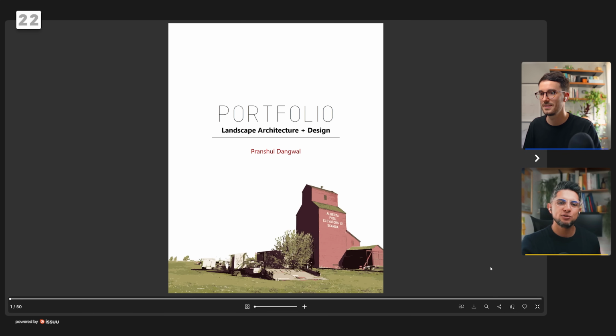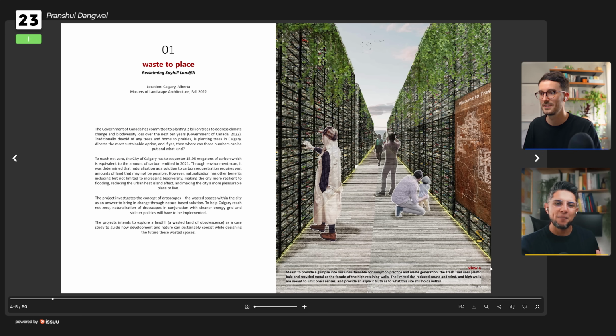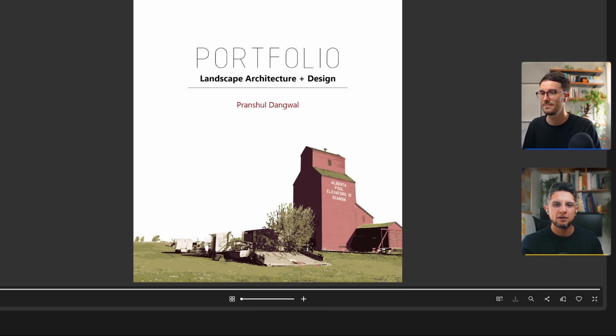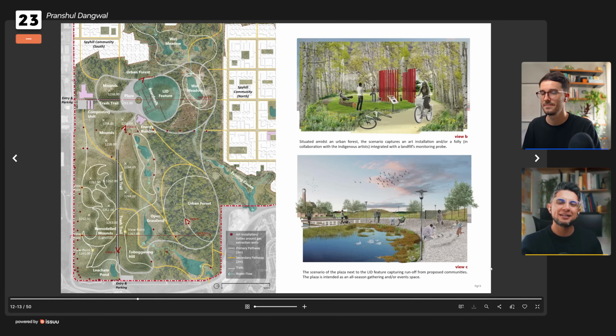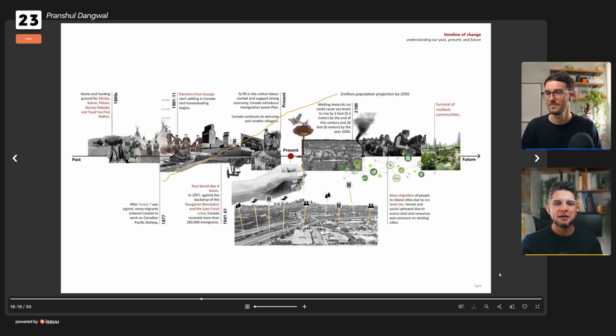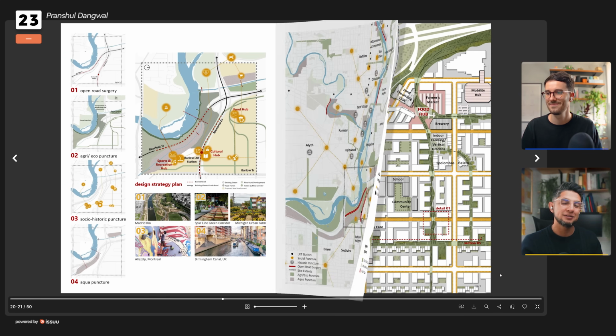And now on to Panchal's portfolio. There are some amazing collages, which I think are really, really nice. And I also love the fact that the cover is vectorized. Yeah, some of the spreads feel like they have too much information. Again, I know that Issuu has a 50-page limit, but then I'd consider filtering some of these images out.